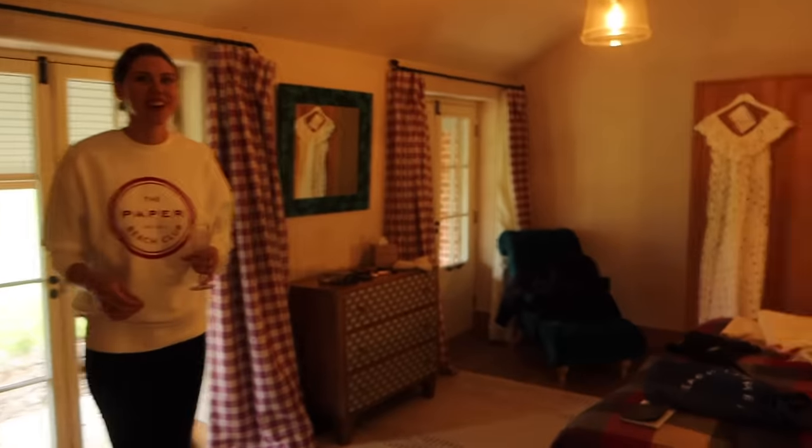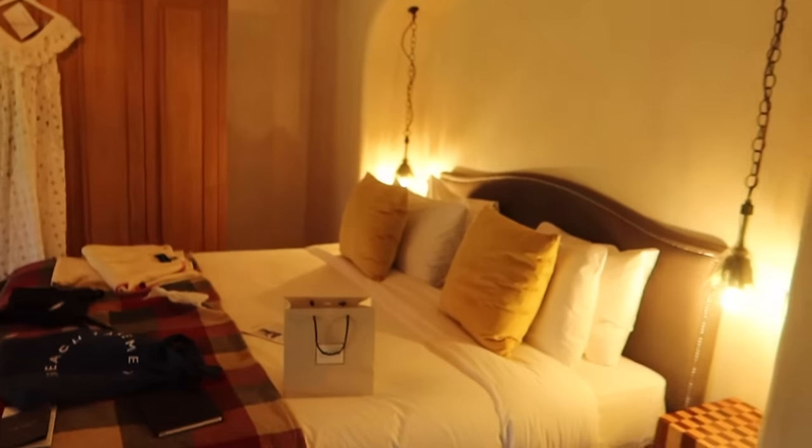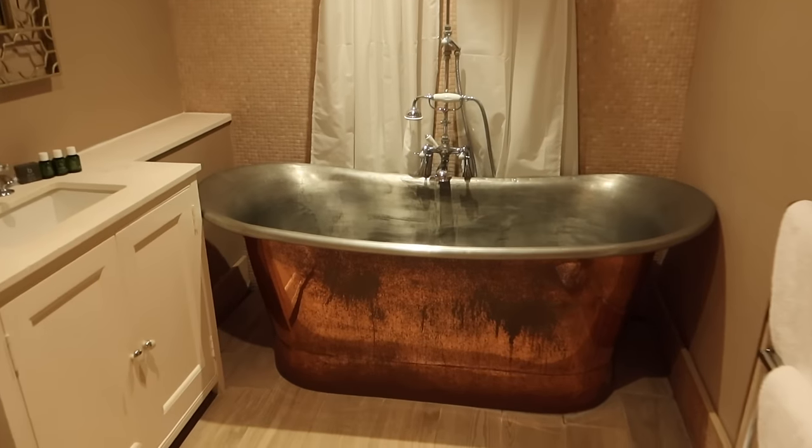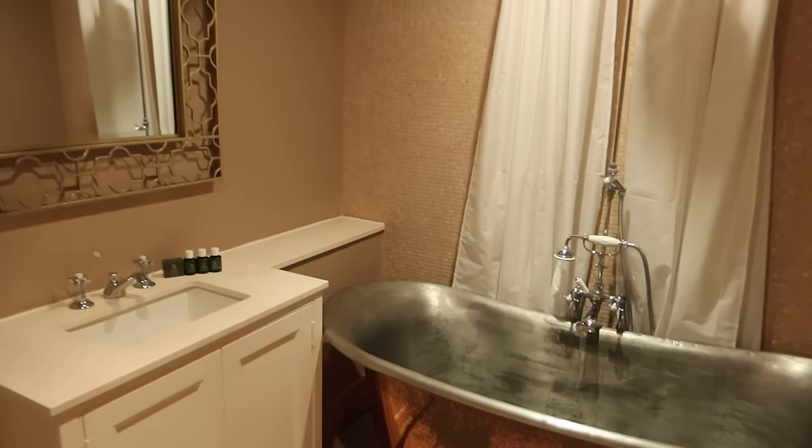No coming here. We're doing room tour. The dress. Yeah, but no, wait. Look at this. You got a bath. I know. Oh my god, that's gorgeous. I love a copper bath. Look at that. Just divine.